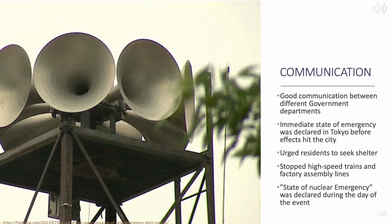Thanks to Japan's early earthquake detection systems, Tokyo residents were given last-minute warnings before the earthquake and were able to quickly seek safety. The city government also stopped high-speed trains and factory assembly lines in order to avoid damages. A state of nuclear emergency was declared during the day of the event.